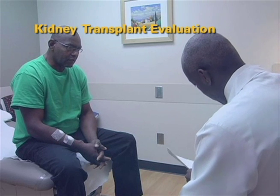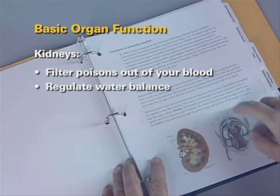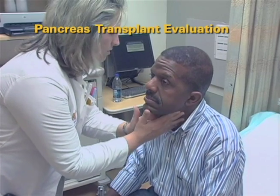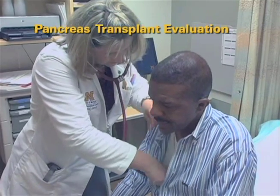You are here today to be evaluated for a kidney transplant. Let's take a closer look at what functions the kidneys perform. The basic functions of the kidneys are to filter poisons out of your blood and to regulate water balance. Some of you may also be here to be evaluated for a pancreas transplant. Let's take a closer look at the functions the pancreas performs.